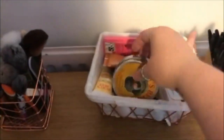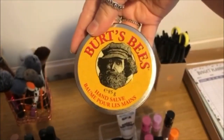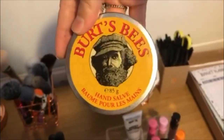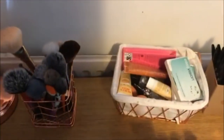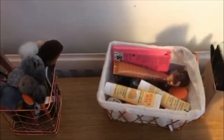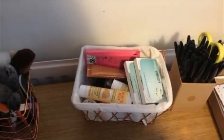In here I have lots of hand creams. This is the best for when you're on placement because it's really, really thick. I like to use it before bed, and then when I'm on the ward I'll use something like this. I have a lot of hand creams because I go through a lot while I'm on placement, and I also have my contact lenses, spare beauty sponges, tweezers, and all sorts in there.